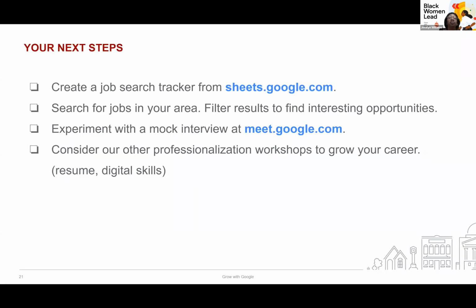So you want to create that job search tracker and search for jobs in your area, and you can go beyond your area. If you're interested in remote work, there are job opportunities that are remote. You're not limited to your local area. You can go outside of your local area, spread a wide net within your state and outside of your state, if it's a remote job that doesn't require that you be within a specific locale. So you can search for jobs outside if it is a remote job such as that.